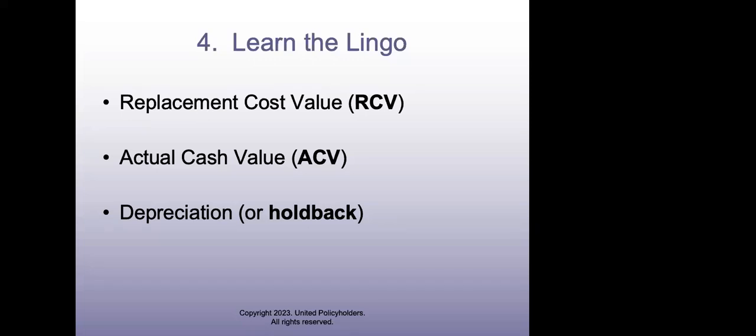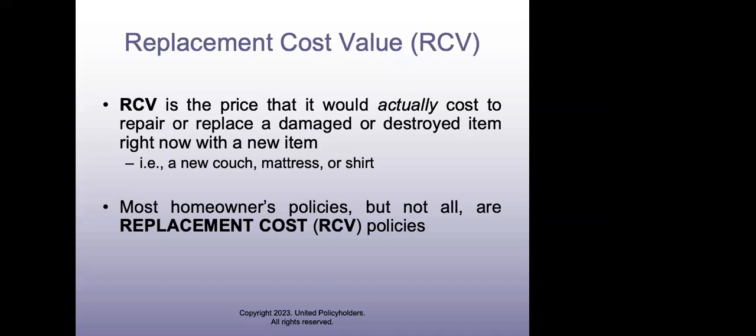Can we go to the next slide, please? So, replacement cost value, right?